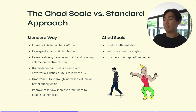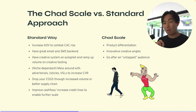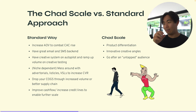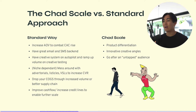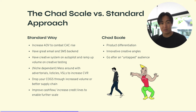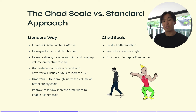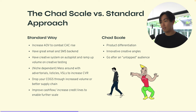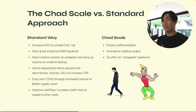And the 3 things that I see these brand owners all have in common is either they differentiate an existing product in some way, shape, or form, and I'll get to very specific examples of all 3 of these things, or they provide some sort of innovative, creative angle when it comes to their video ads or the style in which they market, essentially, right? Or they simply go after a very untapped audience. In most cases, though, I'll be honest, if you want to go from 0 to $1 million a month in like 30 days, you're going to need a combination of these 3 things.